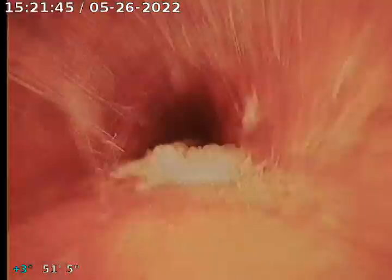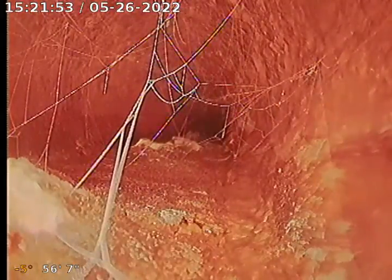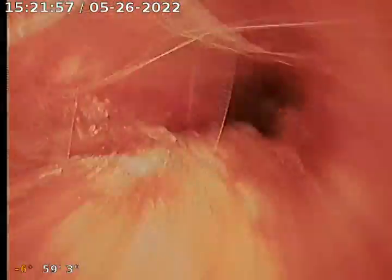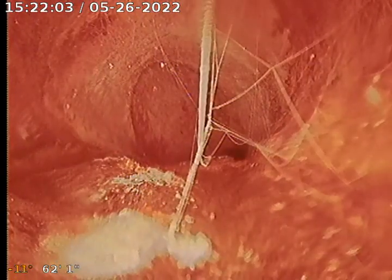What we'll do is continue to push out, and then we'll pause for a moment. We'll try to locate the area. We'll push out to approximately maybe 60 feet on our camera monitor, and then we'll attempt to locate that area. But again, you can see quite a bit of buildup and debris throughout. And it does appear that we're transitioning to what appears to be vitreous clay. So we're going to pause here for a moment. We're going to locate this area.